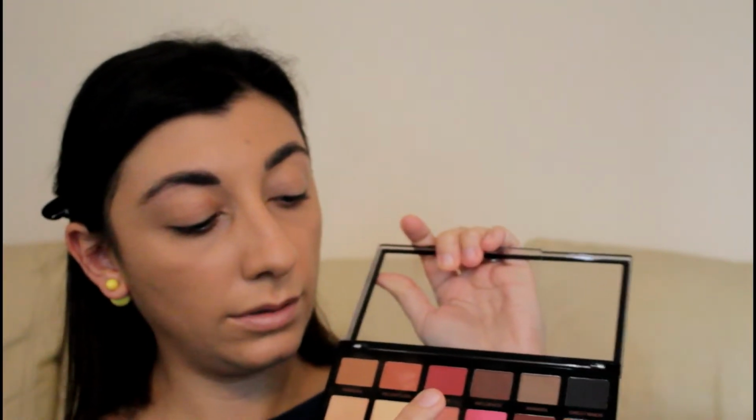I'm gonna get the palette that I bought a while ago, but I never used it, and it's from the Pro line. I don't know, I think this color, which is called Rebound, and I'm gonna start defining my crease with that one. It's very dusty.